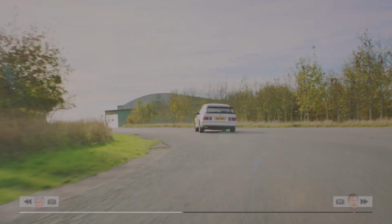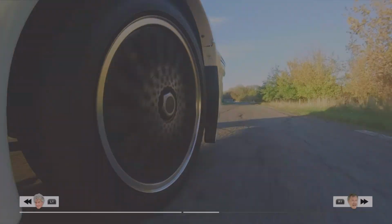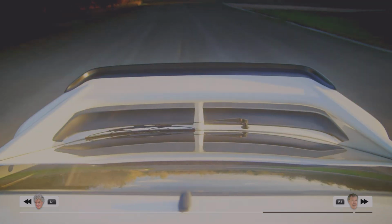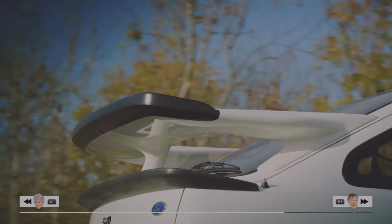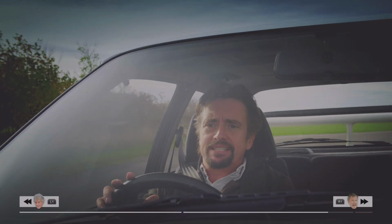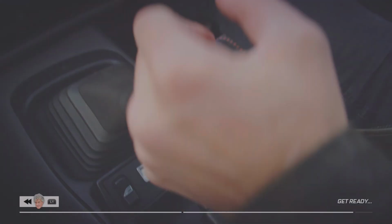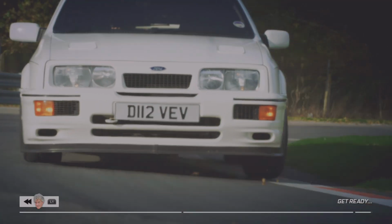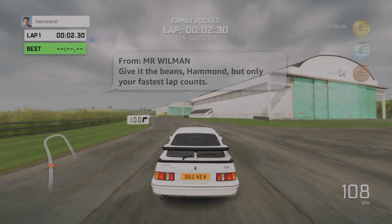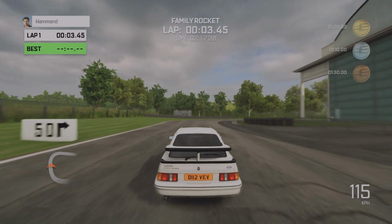To keep the road-going rocket ship pointing mostly in the right direction, it got beefed-up suspension, a limited-slip diff, and its most famous feature, that massive back wing. And that wing says everything about the Cosworth. Compared with grown-up things from Mercedes and BMW, it says, sod off. I don't care what you think about me. Right, we're all set.